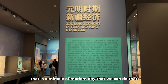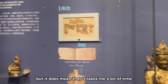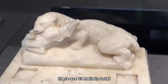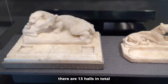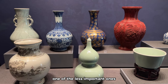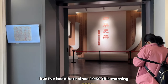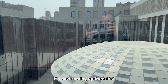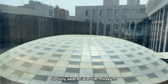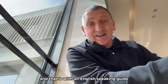That said, it is a miracle of modern day that we can do that, but it does mean that it takes me a bit of time to go around the various halls. There are 13 halls in total. I think I'm at number 12 or number 11, more of the less important ones, but I've been here since 10:30 this morning. It's now coming up for 1 o'clock. They do say that you need to allow for about 3 hours to fully appreciate the museum, and that is with an English speaking guide.